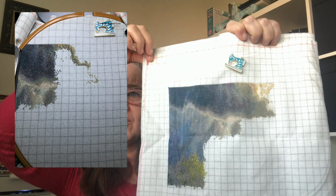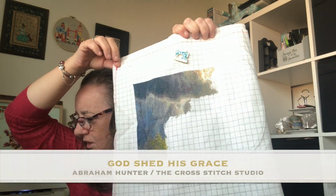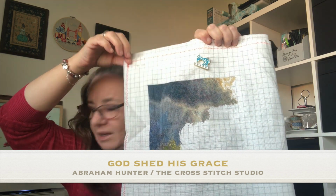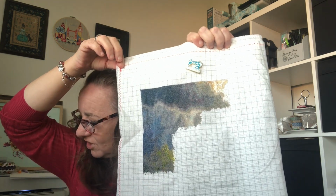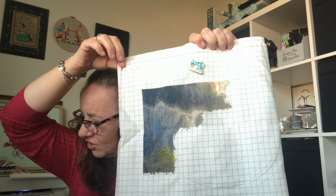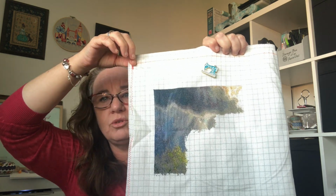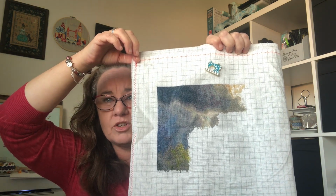This is what I have so far. Let me see. I am currently at 10% and I did a total of 17,476 stitches from 172,800. 10% done.